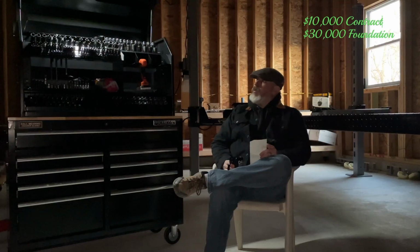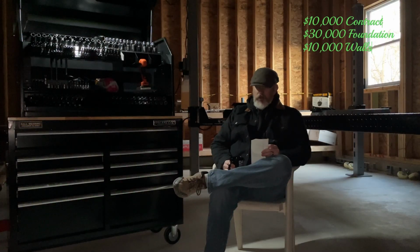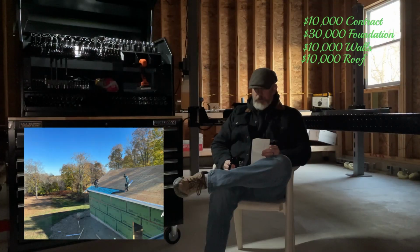After that were the walls, the wood walls with the 12-foot studs. The wood walls with the 12-foot studs was $10,000. Nice even round numbers is what he was going for. After the walls came the roof, shingles included, was another $10,000.